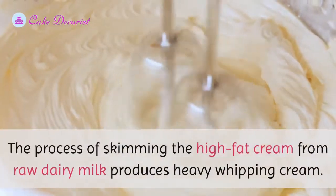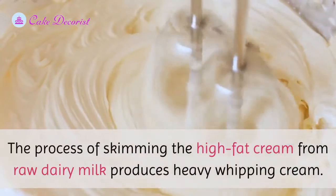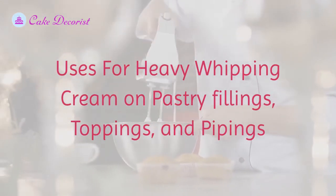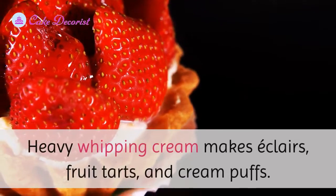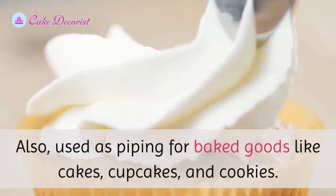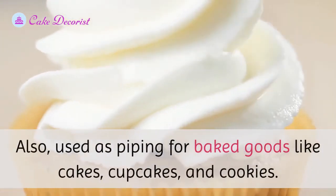The process of skimming the high-fat cream from raw dairy milk produces heavy whipping cream. Uses for heavy whipping cream include pastry fillings, toppings, and pipings. Heavy whipping cream makes eclairs, fruit tarts, and cream puffs. Also, it is used as piping for baked goods like cakes, cupcakes, and cookies.